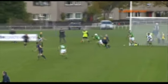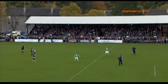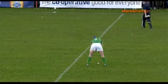Good effort from way out. Now, however, the Irish have a chance, and it's Willie Highland from Laois from midfield. This is where the Scotland player wants to be charging him down. As soon as he picks that ball up, he wants to be charging him down and throwing himself in front just to try and put him off. It's as simple as that.